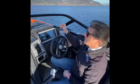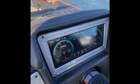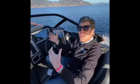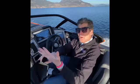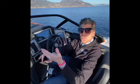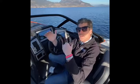The other thing I need to call out while we're running is our RPMs. We're under 3,000 RPMs. So again, that is a balance of the propeller size on this, the NMR power plant, and the transmission ratio on this, which is a 1.76 to 1, unlike a 2 to 1 that a lot of the competitors are using.